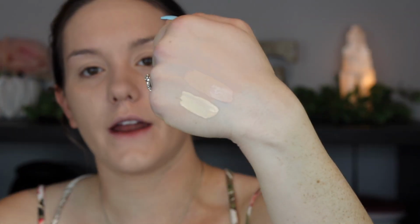So when I take a look, definitely the biggest thing I notice is the Lawless one looks a little bit thicker. It looks quite a bit more matte, and the Dior one looks a little bit smoother on the skin and has much more of that radiant finish.